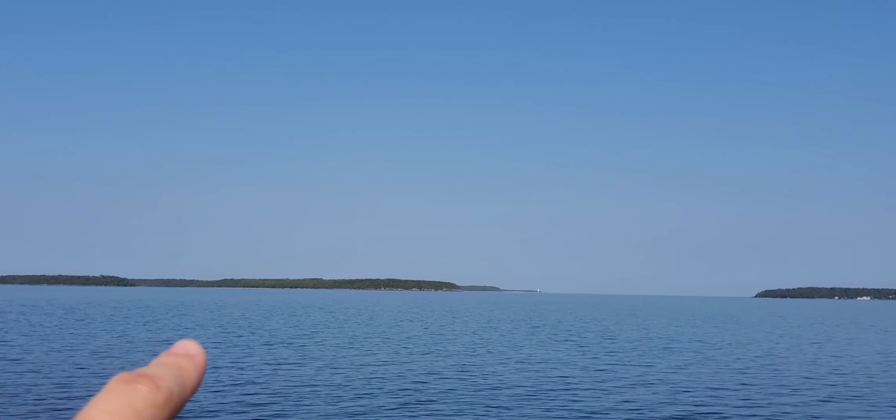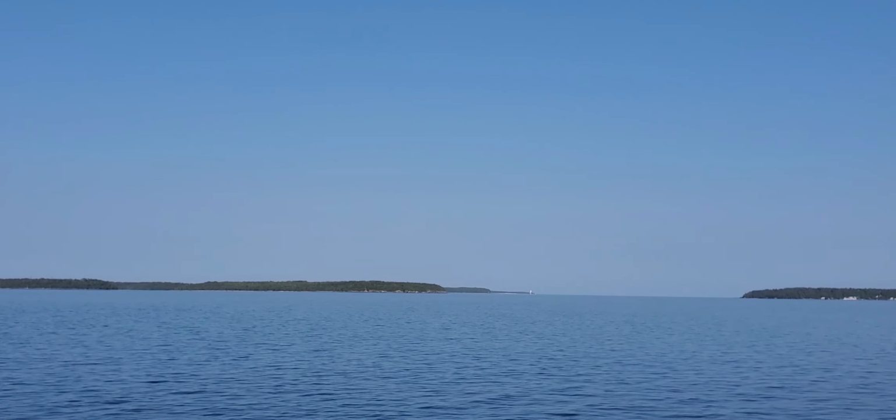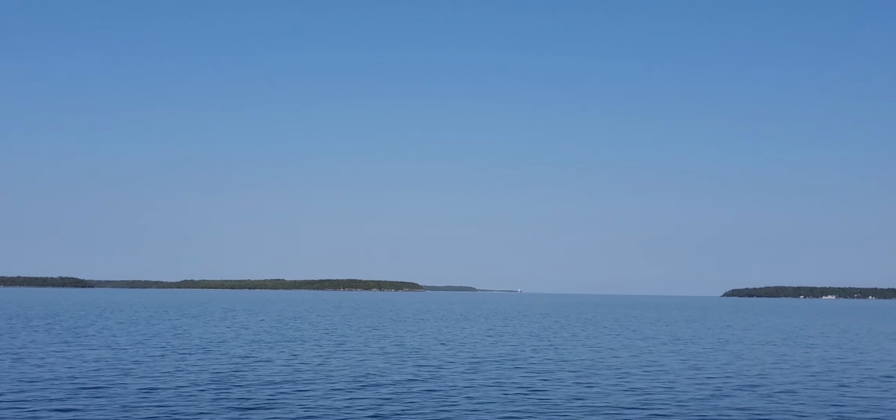It's the first of 6 imperial stone towers built, and unlike any other lighthouse in the park, it maintains a light, a foghorn, and a radio beacon. The light can be seen for up to 15 miles.